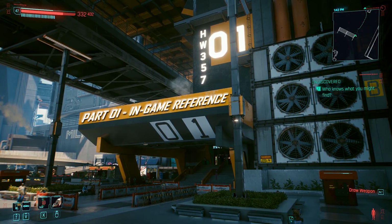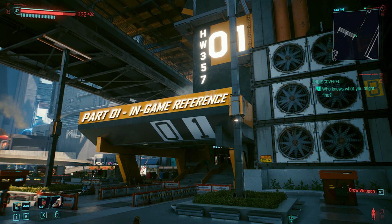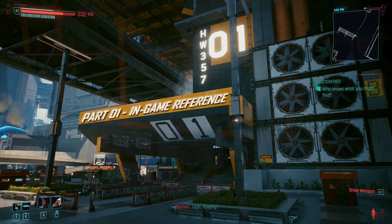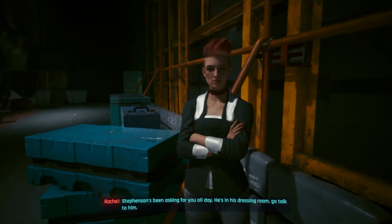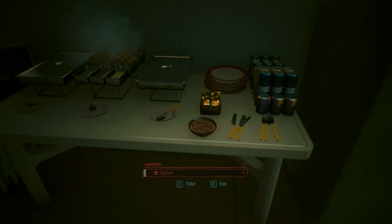The in-game reference for today's recipe can be found during the quest, They Won't Go When I Go. The quest begins when V receives a phone call from Rachel Kasich. After a brief conversation with Rachel, V proceeds to Joshua Stevens' dressing room at Fourth Wall Studios. "We're late. Stevenson's been asking for you all day. He's in his dressing room. Go talk to him." Instead of speaking to Joshua, check out the craft services table in front of you.